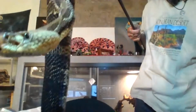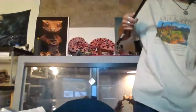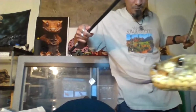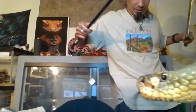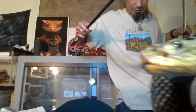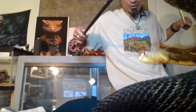Now, this is a gorgeous female. You can see the head there. You can see the heat sensing pit. It's a little bit more obvious in the bigger snakes. Let me see if I can manipulate her a little bit. Yeah, there we go. See the heat sensing pit and the vertical eye slits. And of course, she's sniffing around with her tongue. Say hi. There we go. See, she's posing a little bit better.